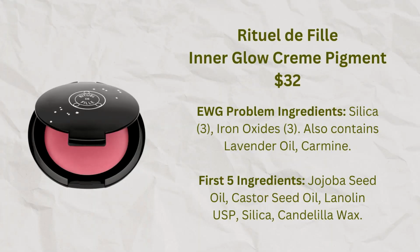And they do make quite a few other shades too, including some that are kind of on the gray side, which could be used for contour if you're interested in that. So this formula is kind of on the hard side, and so it takes a little bit of warming up, especially if the weather is cold, to get to the point where you can blend it in. But the positive thing about using a product like this is that once you do get it on your face, it tends to stay a little bit better.